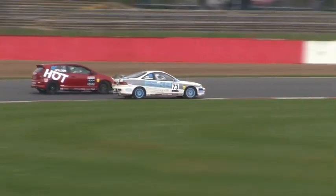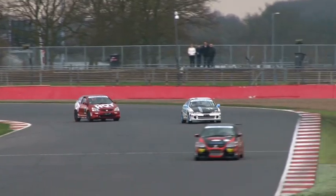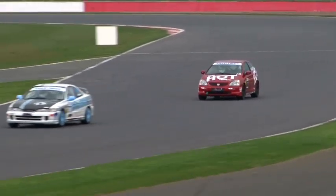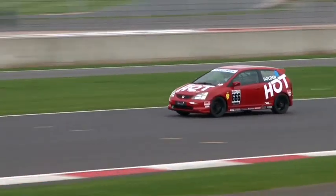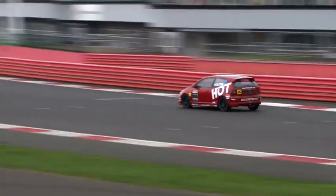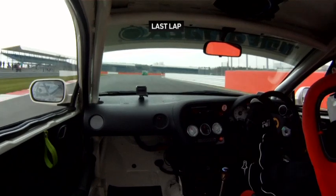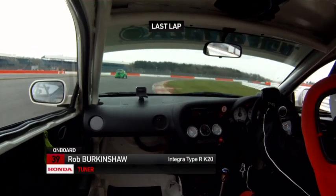We are going to get a different production class winner here, and at the moment it's Neil Holden who holds it, but he goes wide, and through on the inside goes Stu King up into the lead of the production class with that move. So he punishes Holden for the mistake, and as they come out of Luffield and through Stowe, it's the Integra that has the upper hand over the Honda Civic. We're on to the last lap.